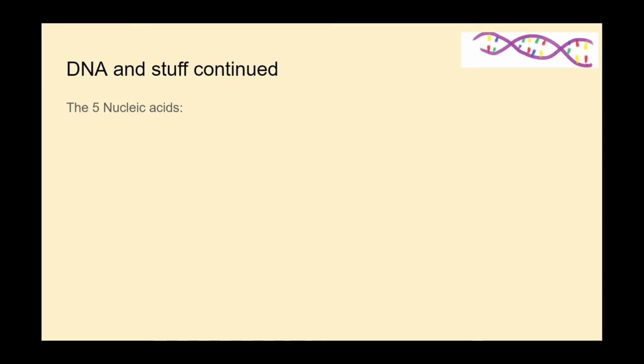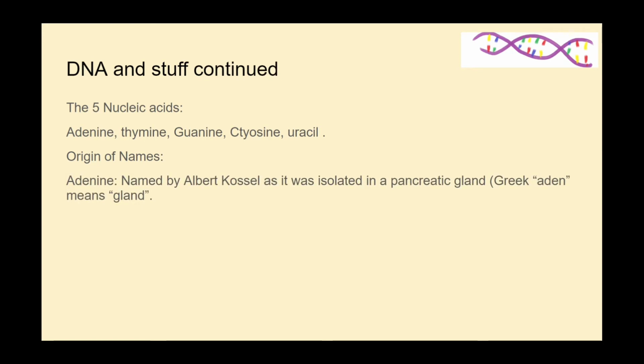The 5 nucleic acids: adenine, thymine, guanine, cytosine, uracil, with the 5 base pairs. We'll talk about ATP later. Let's talk about the origin of names. Adenine, named by Albert Kossel et al., as it was isolated in the pancreatic gland. Aden in Greek means gland.